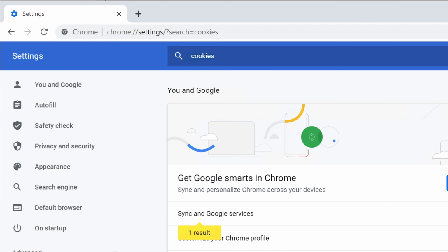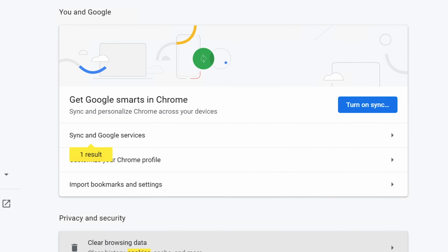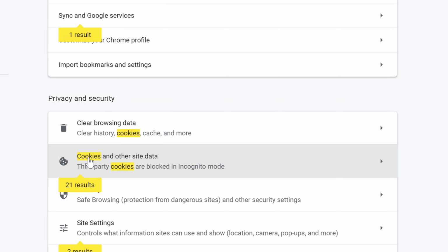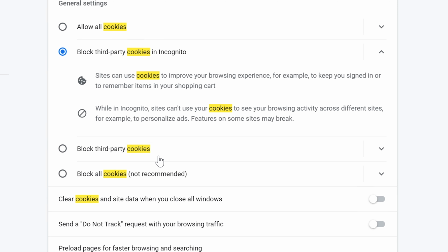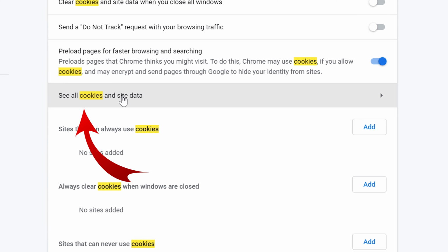I mean, there are a gazillion different options in here, so I just type it in here in search. It will come up, and here it is. We can clear browsing data, but that's not what we want. I would really want to specifically delete cookies for Google. So we're going to select cookies and other site data here. And if you scroll down, you can see an option that says see all cookies and site data. And this is what we want.